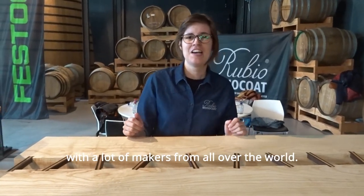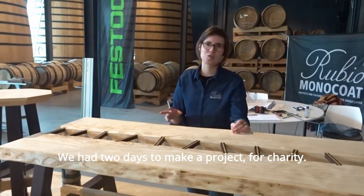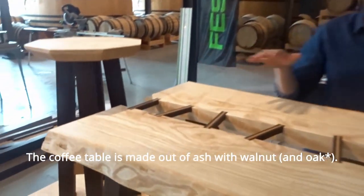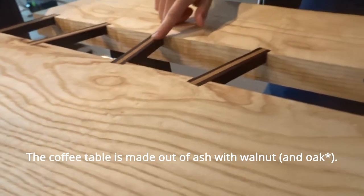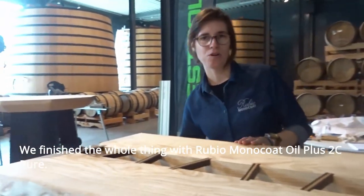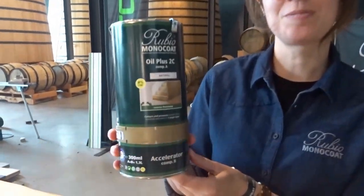I was invited at Rubio Monocoat Atelier with a lot of makers from all over the world. We had 2 days to make a project for charity. We will auction it. And we made this coffee table and a nightstand. The coffee table is made out of ash with walnut, and the base is walnut and oak. We finished the whole thing with Rubio Monocoat Oil Plus 2C Pure.